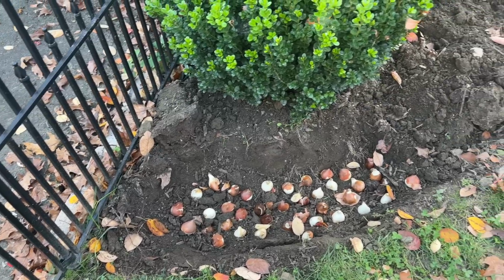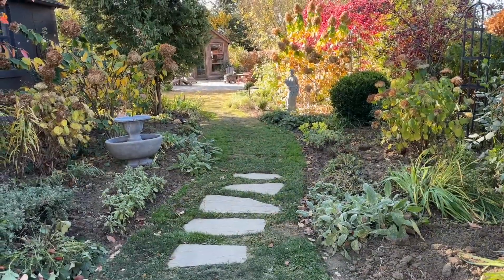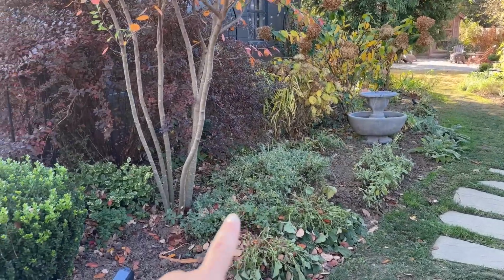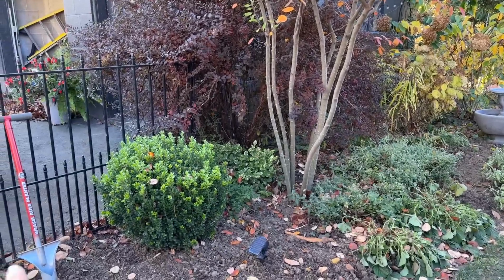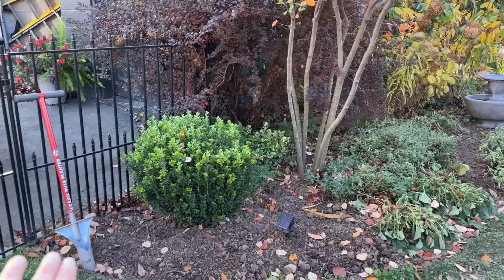All right, there's the other side of that trench. Ooh, really windy today. So we've got all the trenches planted, and now what I'm going to do is start to cut back some of my perennials, and I'm going to use my bulb weasel to plant around those perennials. I wanted to show you this tool.